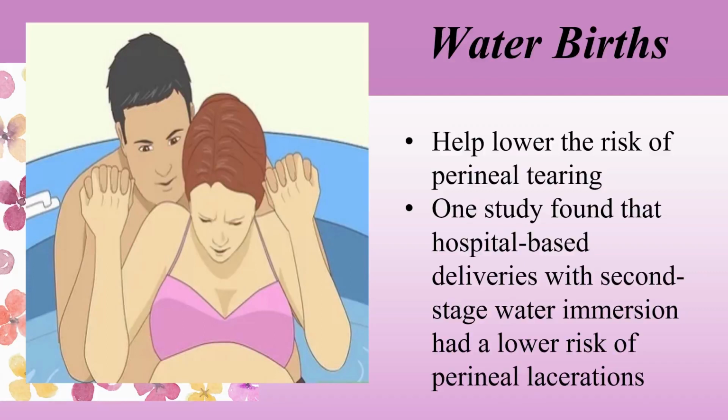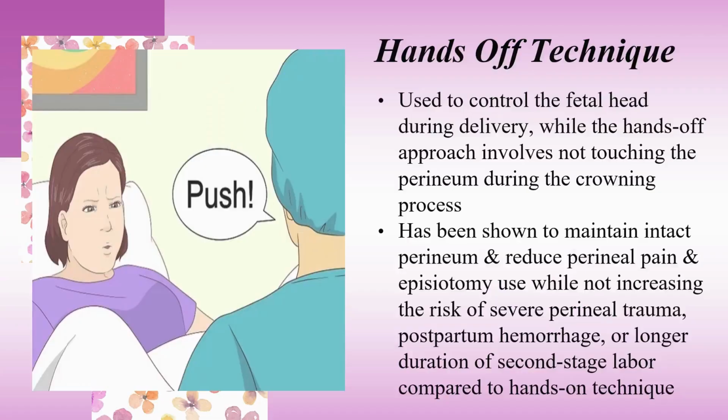Water births are really popular in out-of-hospital settings. Just that natural warmth, taking away the gravity, being able to have their partner around them, having the room dark, having it more instinctual. A lot of women will deliver their own babies, and it's really an important aspect for reducing the risk of tears to have water births as an option for families.